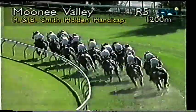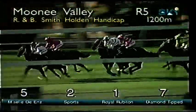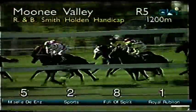Off that bottom turn they race. Marcel Dienz a length and a half in front. Sports up second. Full of Spirit third. Fourth the outside Royal Rubiton. Diamond Tipped is fifth from Blazing Sun. Straight Clip pulled out deep and then further back Declare It, Almighty Prince, Hong Kong Star, Go Davo Go, Ben's Rocket, Regal Conspiracy, Just Nelson, 400 out.